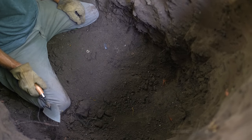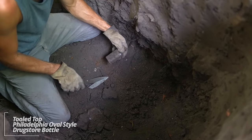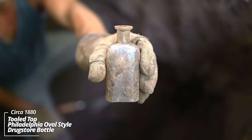This is a big pit. We're just getting into a use layer. There's all kinds of stuff down here. Let's see. Okay, we got a Philadelphia Oval style prescription bottle. That's early, gotta be 1870s, 80s.